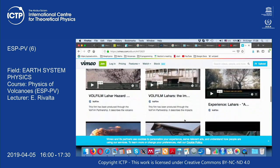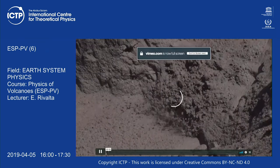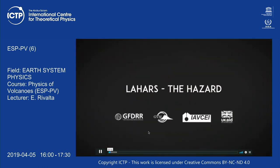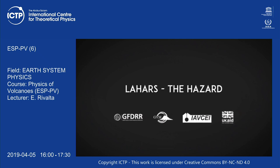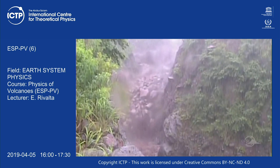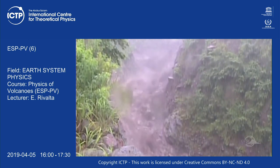Meantime, we can look at lahars, which is the other thing that is super dangerous. The major danger on many volcanoes comes from floods of water mixed with volcanic debris. These floods are called lahars.